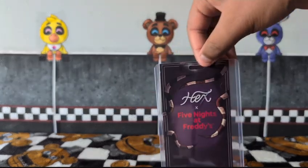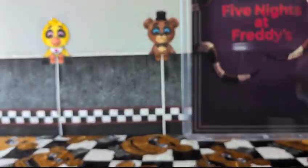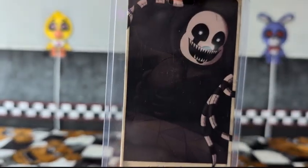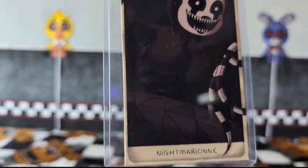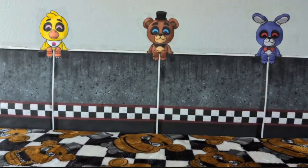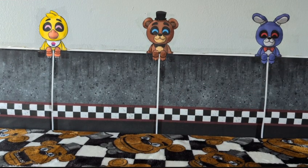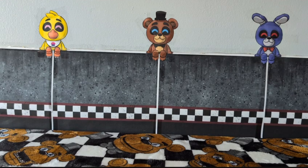But here's the back of the card. Hex X Five Nights at Freddy's with Nightmarionne's tentacles. No, do not fall. And then we have Nightmarionne right here on the back. This is actually some really cool art right here. And then we have Nightmarionne, and then yeah, you can see me in the reflection. Hello, guys. But that was actually, yeah, this plush, well, it blew everything from Hex almost out the water except for Puppet.